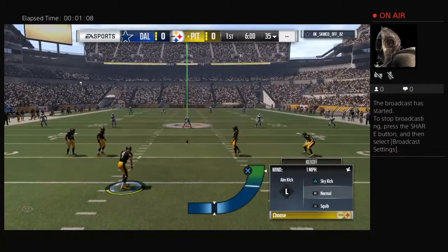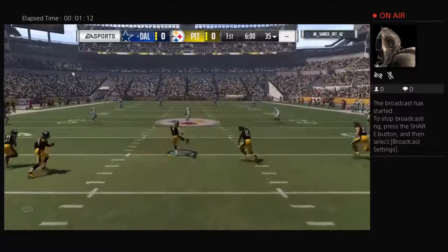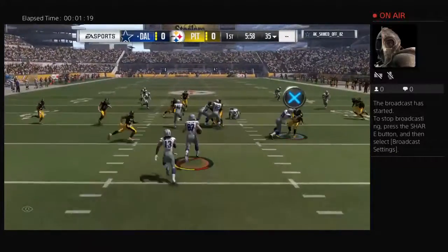Thank you very much, Larry. We are here on a beautiful afternoon for football. Straight ahead, we've got a good one on tap here between the Dallas Cowboys and the Pittsburgh Steelers.